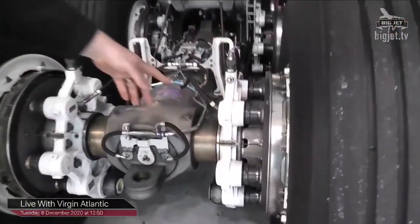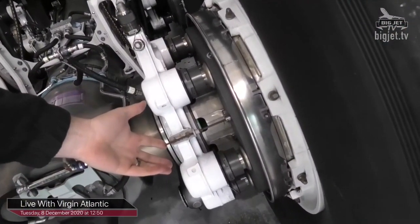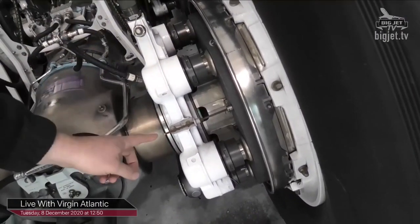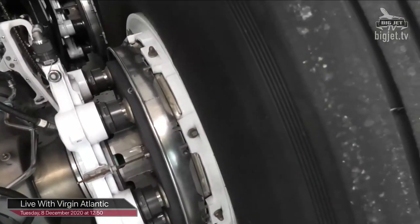Here is our brake unit. It's a lot smaller than most normal brake units. This is our wear pin. So as the aircraft ages, this wear pin will get closer and closer to here. And these are carbon pads, are they? They are indeed. Carbon discs and pads.